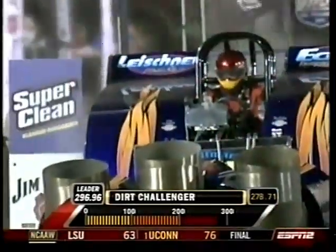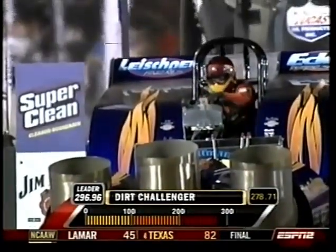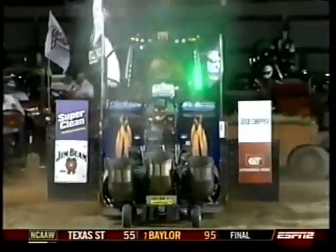And they do get quiet. In fact, sometimes they get quiet enough you can hear the rear tires just churning back there. 278.71, an all right distance there, but not what he was looking for here tonight. He will take the lead, though.